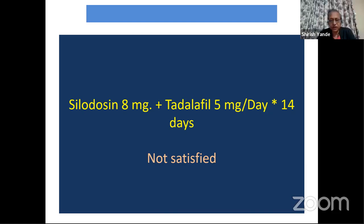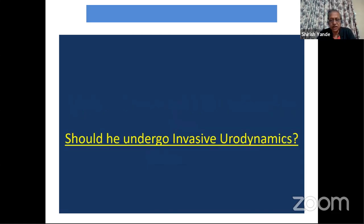Okay, so I do have a fairly low threshold for urodynamics in such cases, and I went ahead and advised him that we need to do urodynamics to find out what's happening to your bladder. Is the bladder a problem or the prostate a problem?